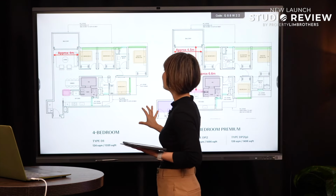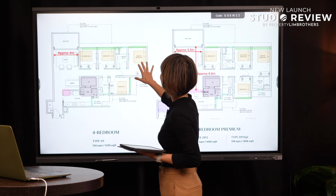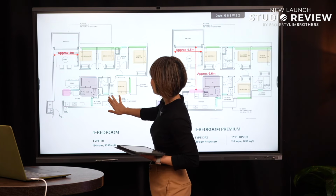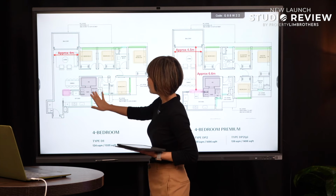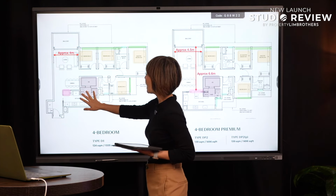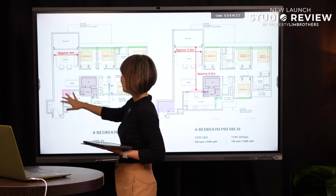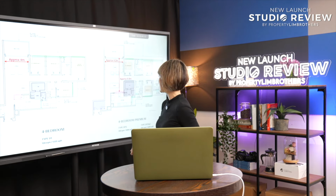Size-wise, I think the bedrooms are good size. Your master bathroom is naturally ventilated. Bathroom 2 as well, naturally ventilated. WC and your kitchen also naturally ventilated. You have your yard, home shelter, and this is where you can put in a lifestyle kitchen where you can have like a half glass sort of concept.